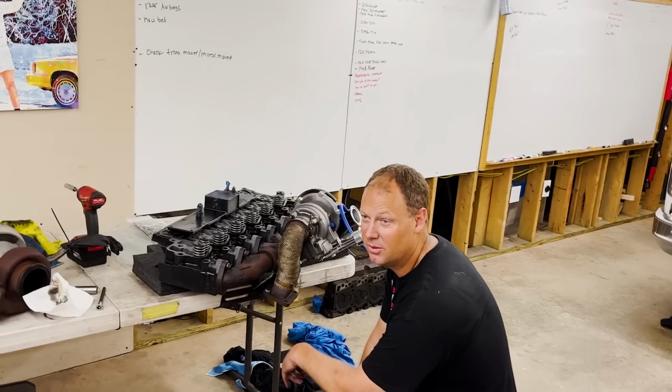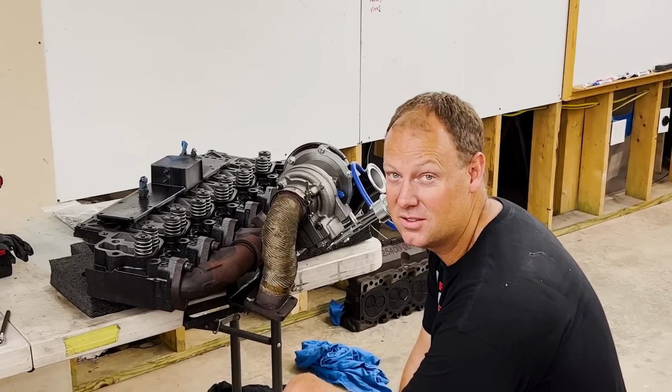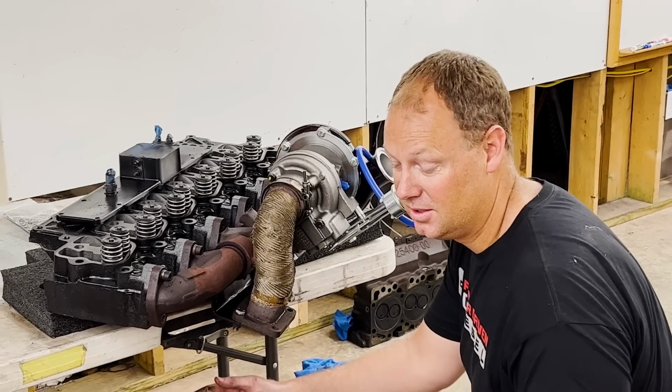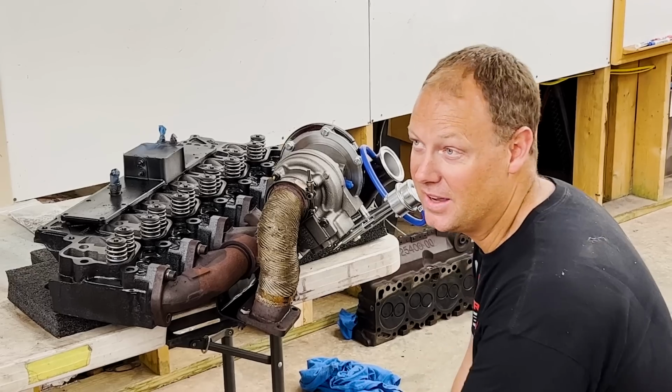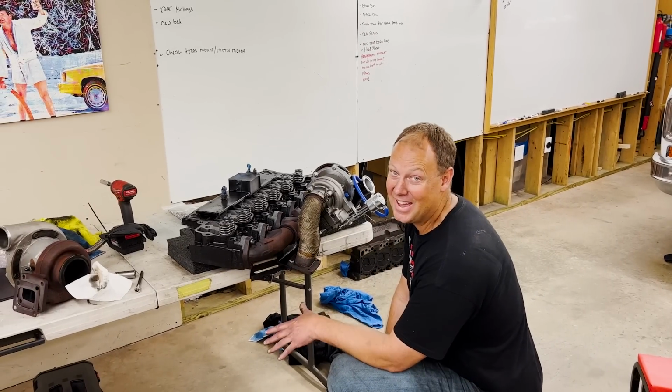One concern is a lot of dynos are not wide enough to accommodate a dually, so it's very common to pull off your outer wheel on your dually to get on a dyno. Hopefully his is wide. If not, we'll have to do that. I do know a dyno that can accommodate a dually.